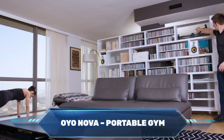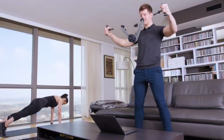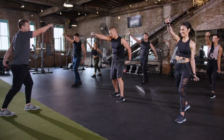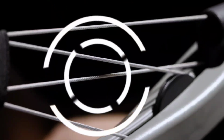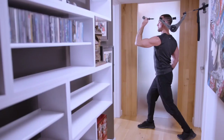Number 11. Oyo Novo Portable Gym. Is weight loss, wellness, or retaining shape your objective while staying at home? Meet Oyo Novo, a private and portable gym you can carry anywhere you go. Oyo Fitness Establishment has a range of incredible fitness products which work magic. Most of their gear is portable and is produced in a heavy-duty, high resistance design to deliver total body strength.